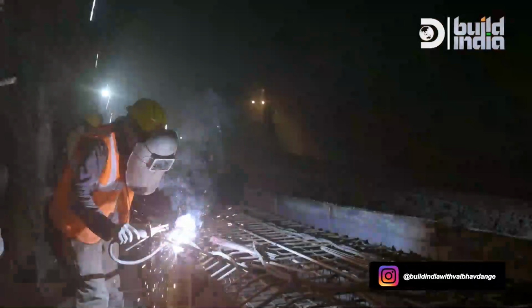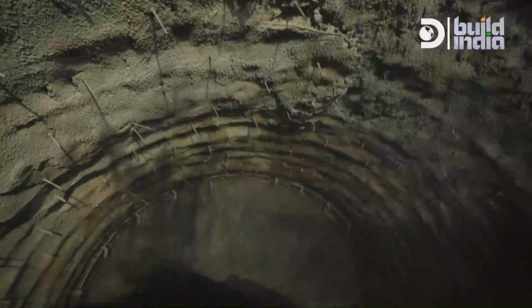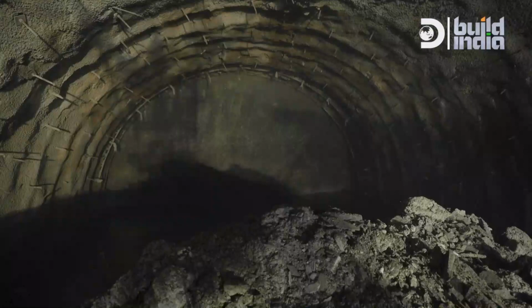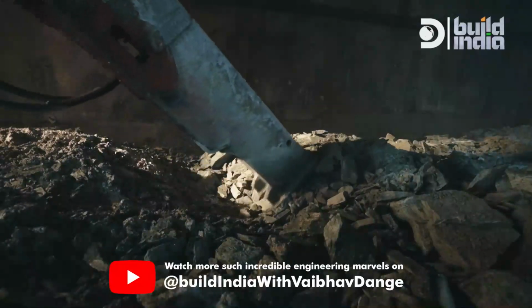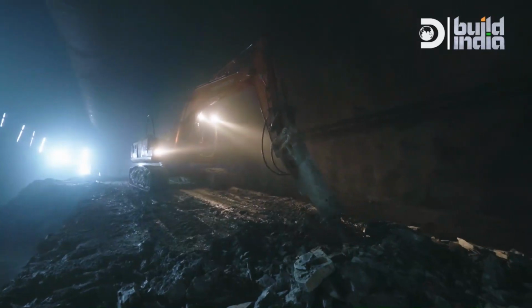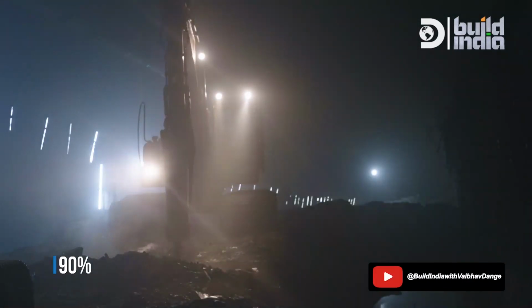But first, engineers have to negotiate fickle Himalayan rock. Phyllite is a soft, fine-grained rock that dots the ever-growing, ever-changing Himalayas. A rock that can cave in easily at the slightest disturbance. Here the tunnel crews have to negotiate excavating through almost 90% of phyllite rock.